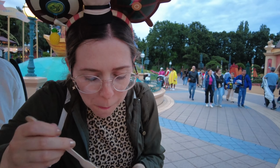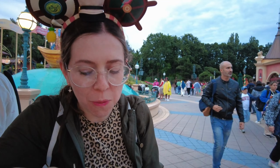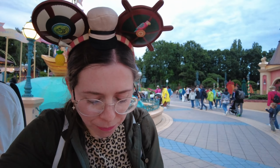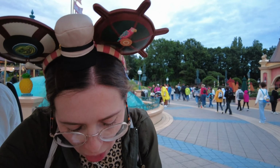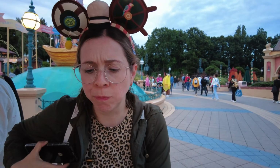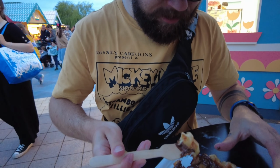Is it soft? Yeah? Oh, good. I'm glad. I'm sad it's not Mickey shaped though. Yeah, we couldn't find a Mickey shaped one, but we definitely will try to tomorrow. Had to make do with an orange shaped waffle. At least it's nice. Yeah. This is swimming in Nutella.